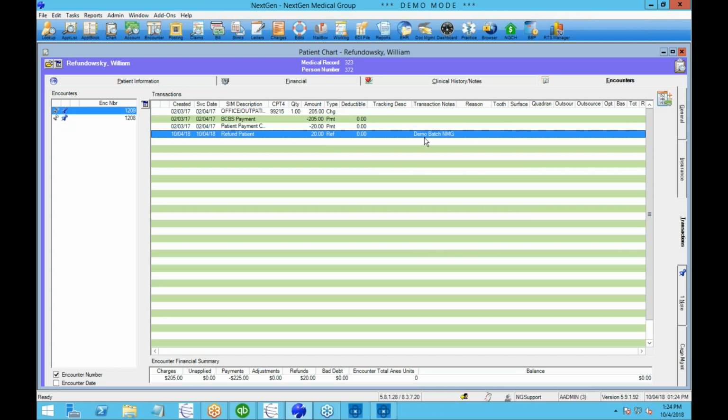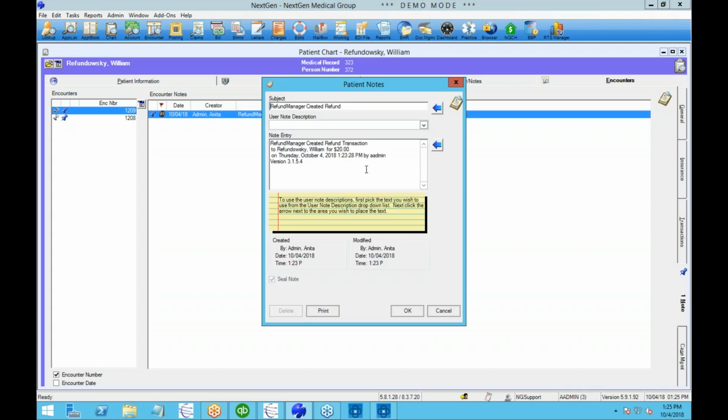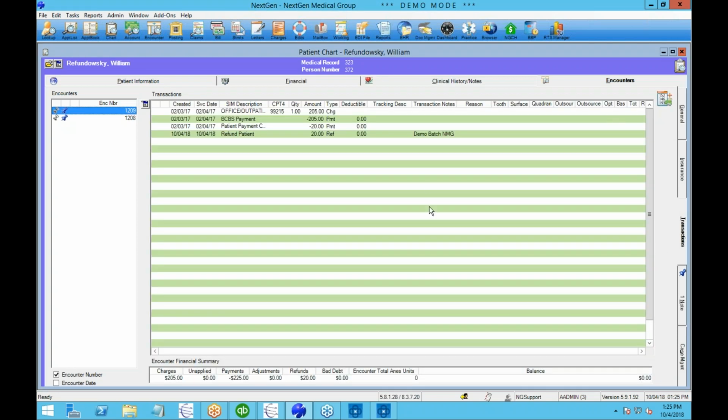When we're done, this will have the check information from the accounting system automatically without you having to do the data entry to put it in there into NextGen. It also created a note for documentation. Again, letting you know who did it, who it's going to, all that good stuff. It'll do another one when we push it out to the accounting system.